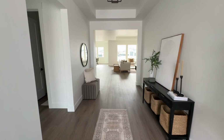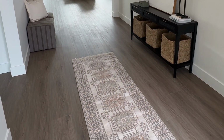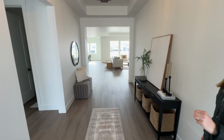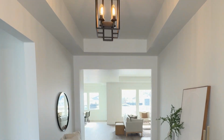This is such a better entry. I just love this. I love the warm flooring. I do too. It's a little darker. I normally don't like the darker, but it goes fine in here, in my opinion. I'm not the interior designer. In fact, when I sell a home, I'll have an interior designer go in there because I have zero idea what I'm talking about. But I do love it.